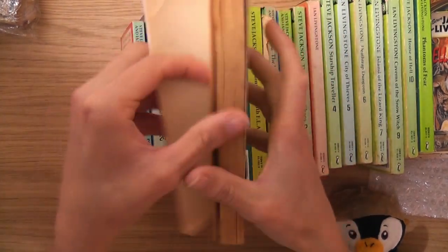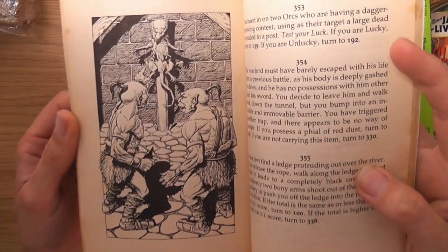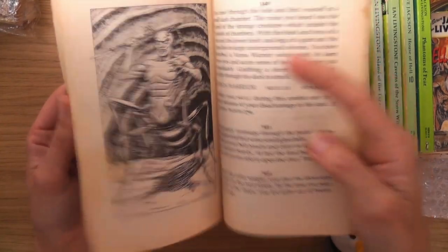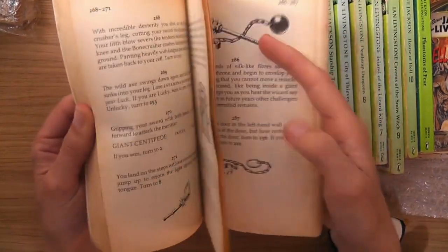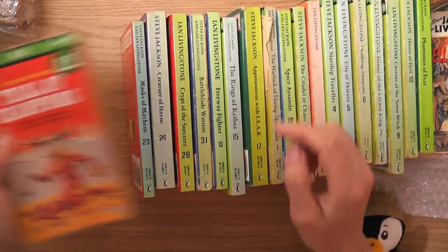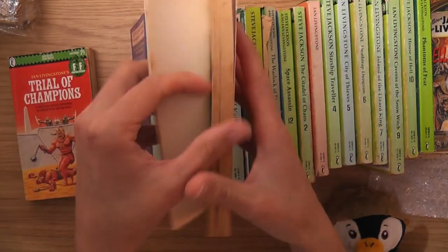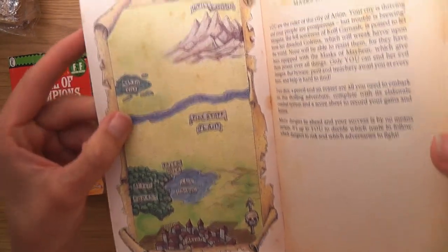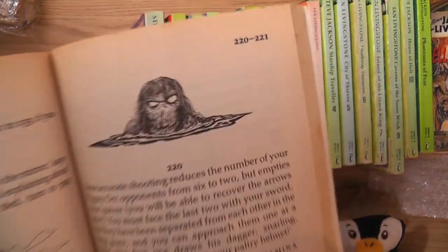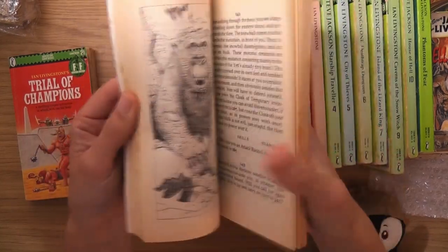I love the artwork in these. That's the thing, you could sort of buy these just to look at the artwork. Look at that. Very cool. Trial of the Champions, Masks of Mayhem. You get a little map as well, which I think's cool. I've noticed that on a few of them. Look at that little creepy thing. It's cool, isn't it?